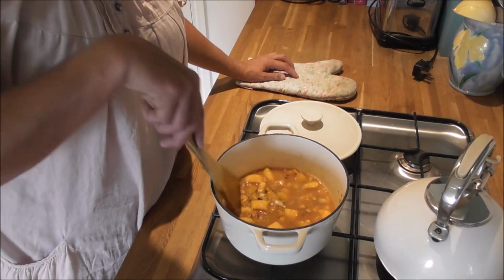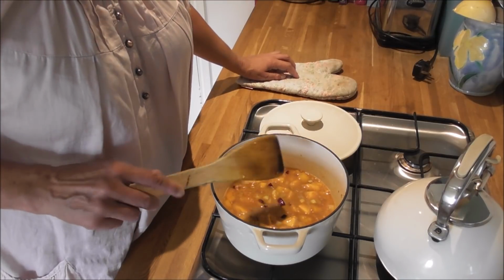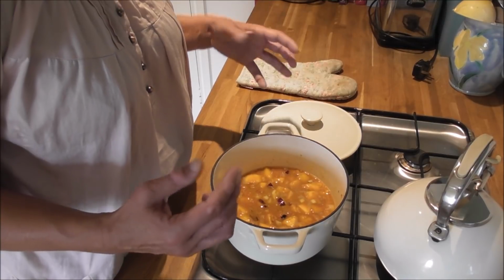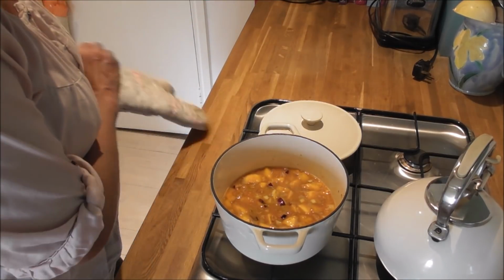And now it's just going to sit for 20 minutes, simmering away, basically until the squash is the right kind of bite that you like. I like mine with a little tiny bit of bite to it still, so that can just bubble away.